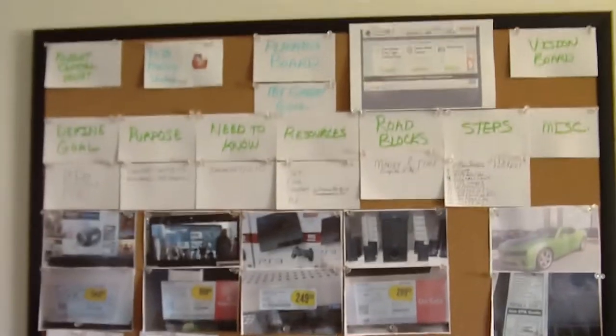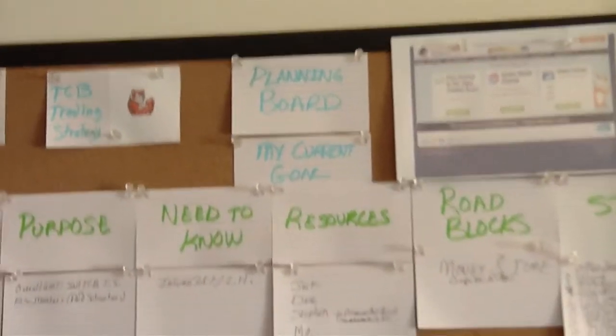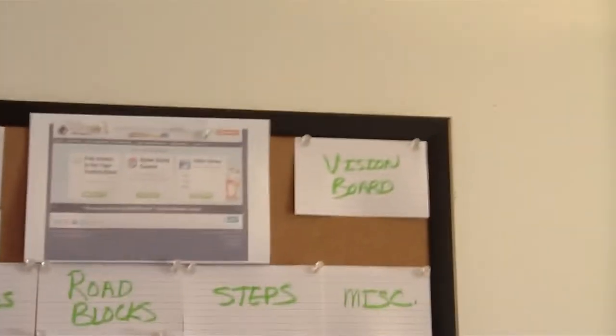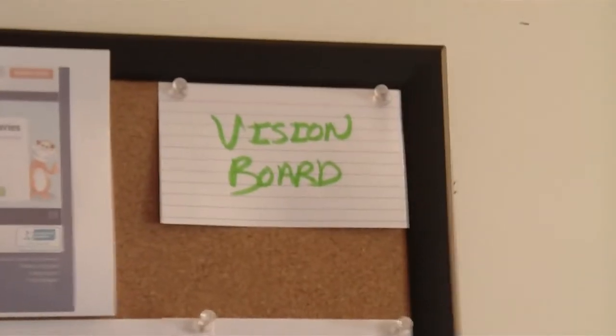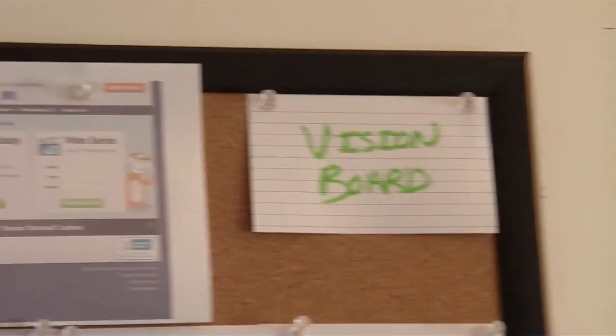Alright, and well, that covers the vision board, as I like to call it. Actually, I never call it a vision board. John Assaraf is the first person. I'm sure he heard it from someone else, because there's nothing new under the sun out there, but it's an example of my vision board and how I use it and utilize it.